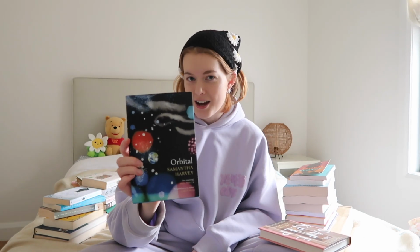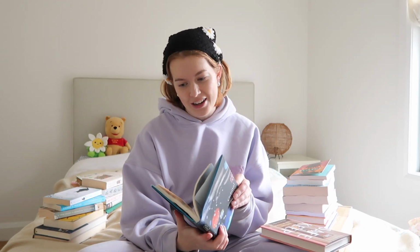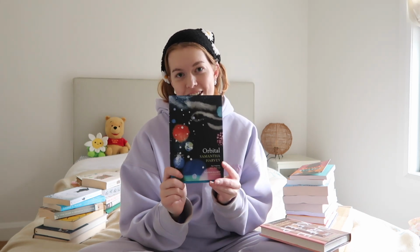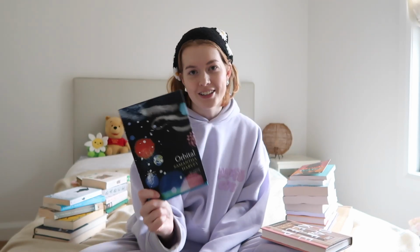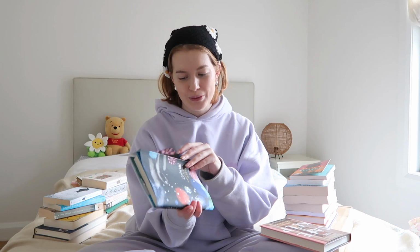Orbital is a sci-fi kind of meditation, a poetical, lyrical look at space, and it's told through the eyes of 6 different astronauts circling around Earth within 24 hours. It seems like a really interesting, quirky, very poetic book, and I'm really excited to read this one. I just love the cover so much. It's hardback and it's a beautiful blue. I love it.